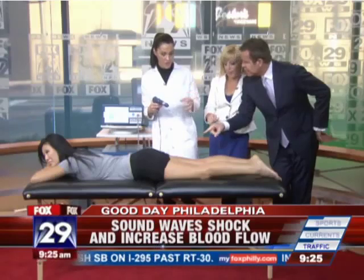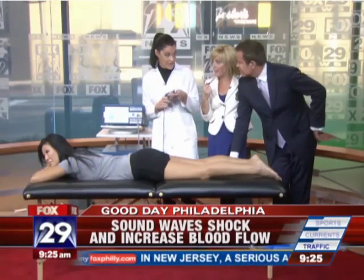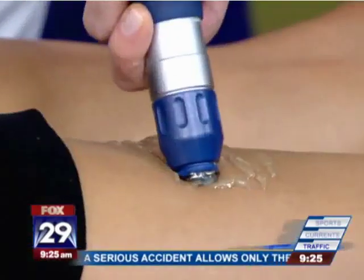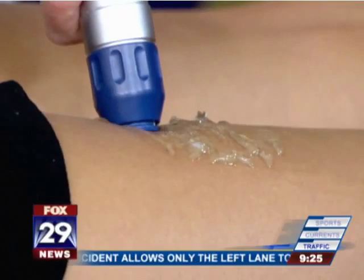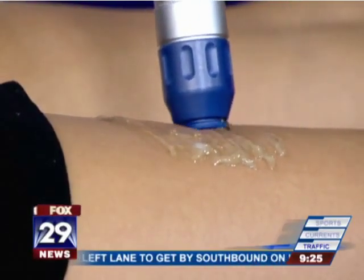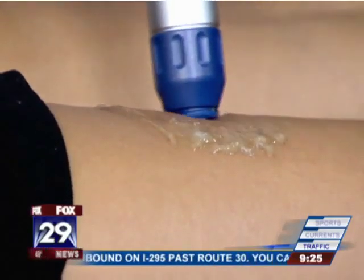Well, what are you hitting her with? Acoustic sound waves. A sound wave? Yes, and you'll hear it. It sounds like a jackhammer. Here we go. Ultrasound. And you'll start to see that we get an erythema or a redness. And we can tell that it's actually working.